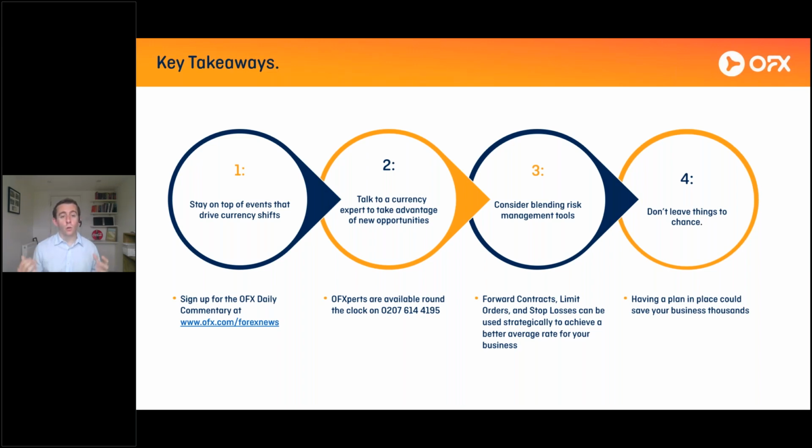Secondly, talk to a currency expert. Often with big market swings, new opportunities, new corridors can be opened up, and new competitive advantages can be presented. So if we see a big spike in something like pound, Australian dollar, perhaps it opens up a new opportunity for your product or your service.